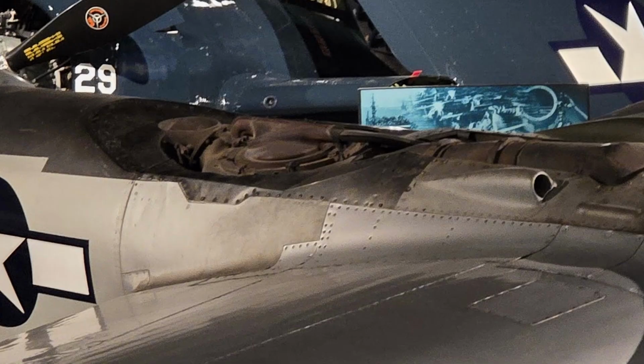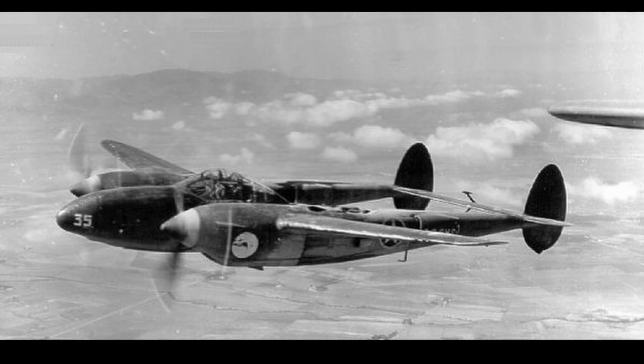In the meantime, they did have another mission for the P-38. Due to its turbochargers, its exhaust was comparatively pretty quiet, and with its double tails and extra wide elevator, it was a very stable plane. Even before the war, the US had ordered some P-38s to be equipped with cameras instead of guns.